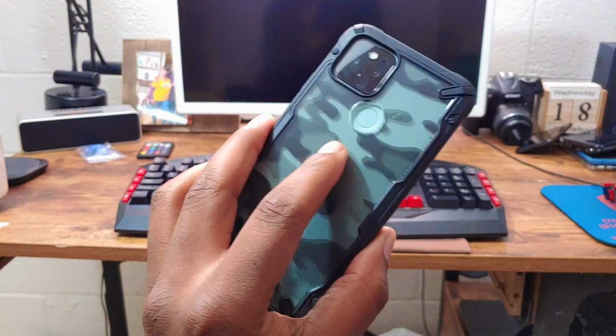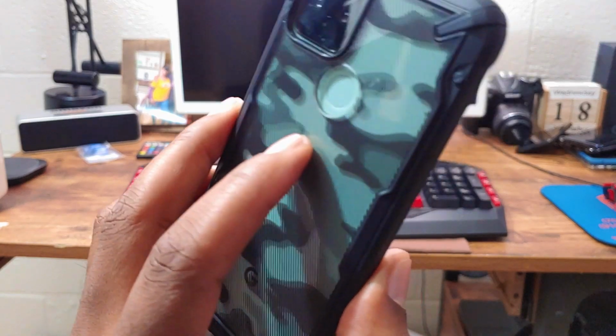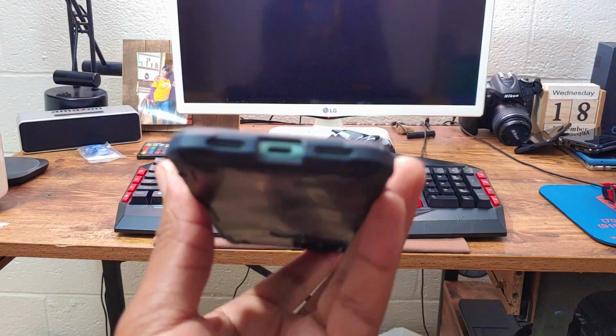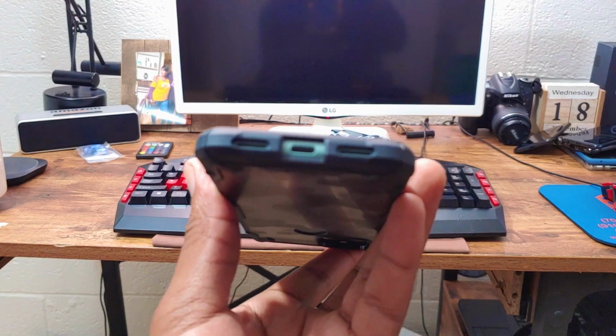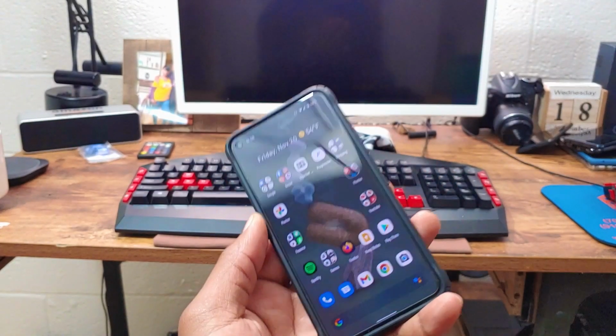But yeah, just to give you guys a rundown here: 765G processor inside the Pixel 5, 8 gigs of RAM, 128 gigs of internal storage, and Android 11 as well. As far as optimization, it's probably, if you ask me, the best that you can get here with a phone coming directly from Google.